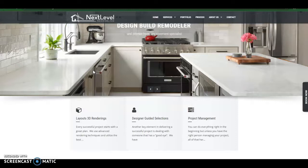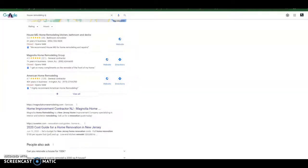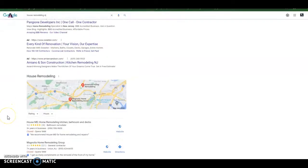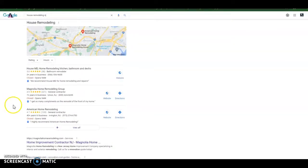Next thing I want to move on to is citations. Now, if you remember when I did this search, house remodeling, New Jersey, first thing you'll see are the Google ads in your results. These are always a hit or miss because people these days use ad blockers or just have had bad experiences with ads. So I always skip the ads and I try and go to the organic search results.